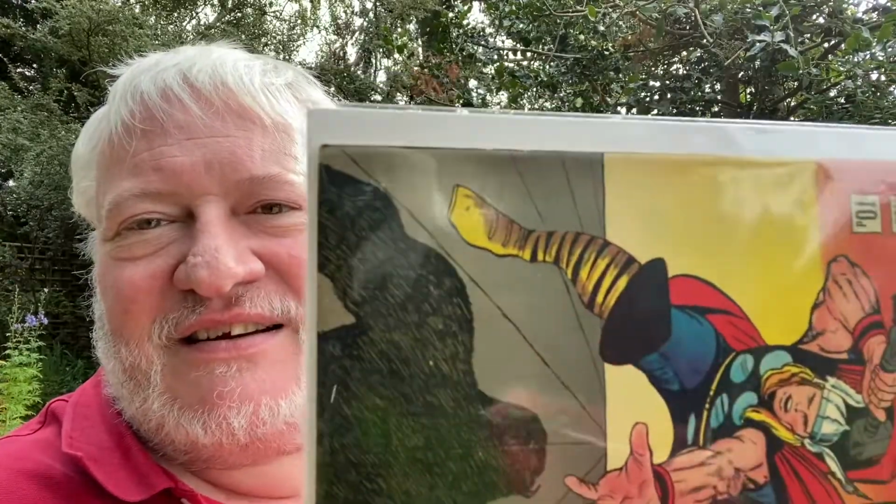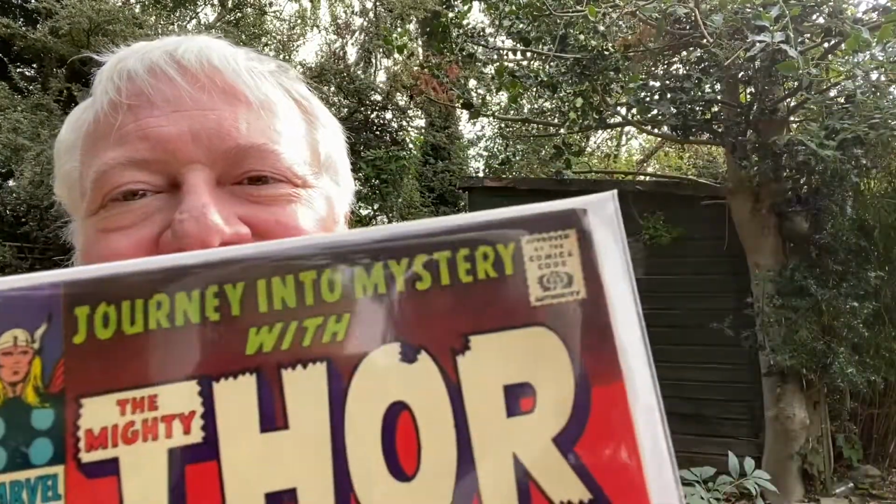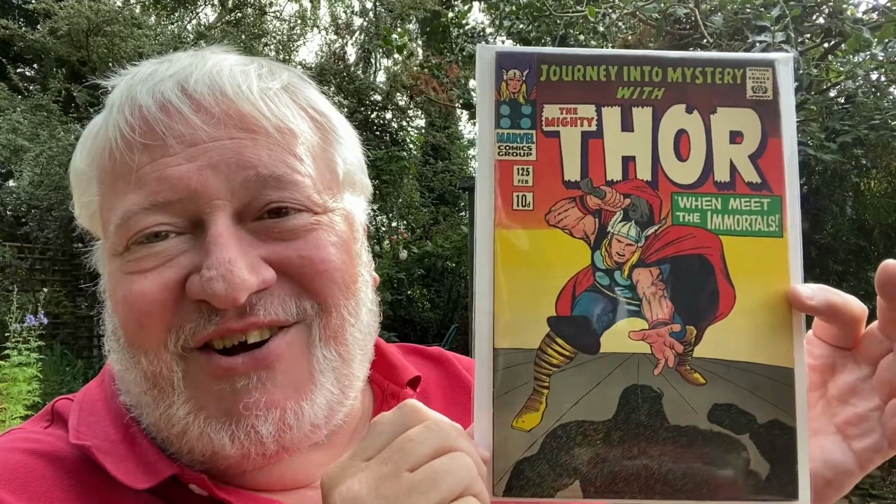Just look at the condition of this. It is clean, clean, clean. The only thing I can see is both the top two corners have got slight dings on them. So it's not a 9.8, but it could well be a 9.0, 9.2. Look at that. Again, how many pence versions are there on the CGC census? I think there's one again, and this is a higher grade than that one. I think if I get this graded, this will be the highest graded UK price variant comic. It is stunningly good.